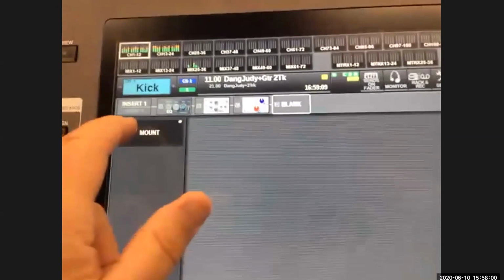And hang on, I'm going to plug in my power. Give me one sec. Sorry for the view. And sorry about that. And I want to mount something.